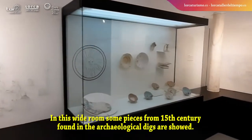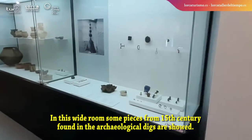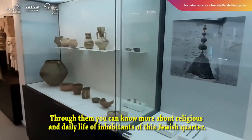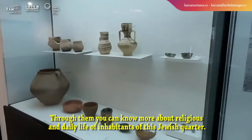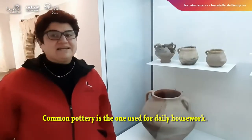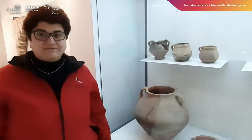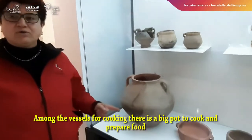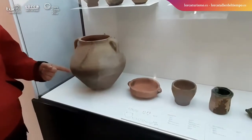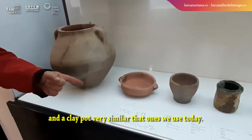In this white room, some pieces from the 15th century found in the archaeological digs are shown. Through them, you can learn more about the religious and daily life of the inhabitants of this Jewish quarter. Common pottery is the one used for daily housework. Among the vessels for cooking, there is a big pot to cook and prepare food, and a clay pot very similar to the ones we use today.